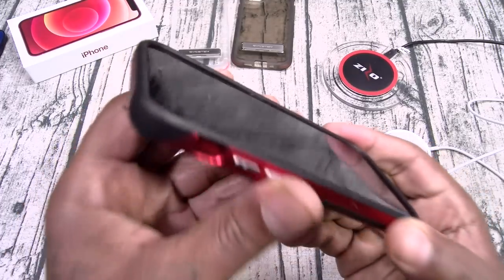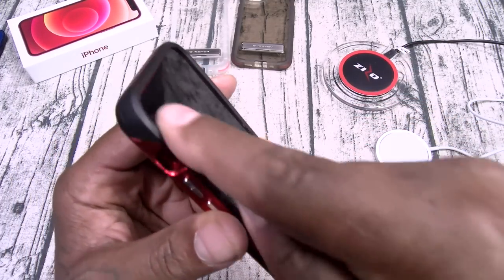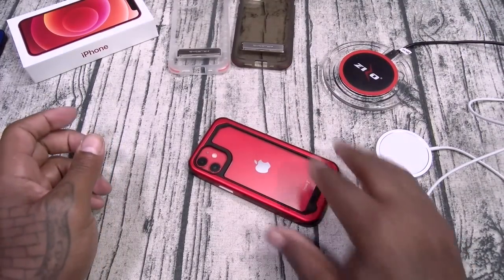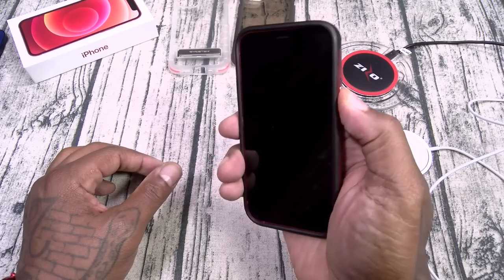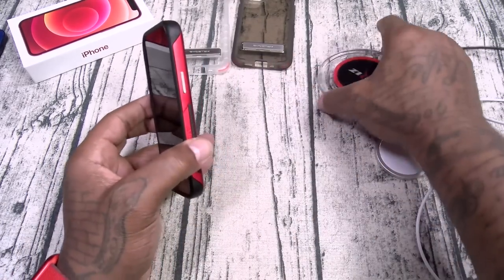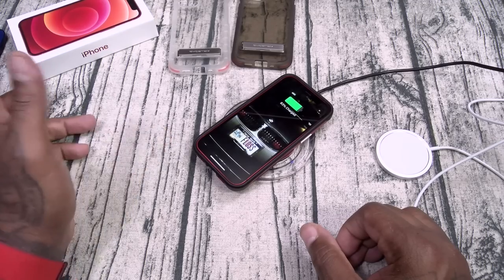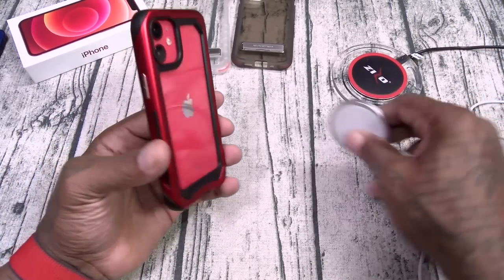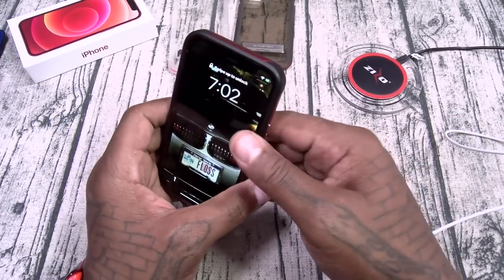Now check this out. This is maximum razivity. Look at that, nice and juicy. Slam Boy certified. Easy access to your buttons. No problems. Let's check wireless charge. There's your wireless charge. Now let's see if you can get MagSafe through this. There it is. All right, so hold on, let's try it again.